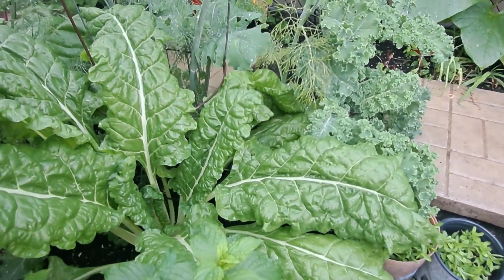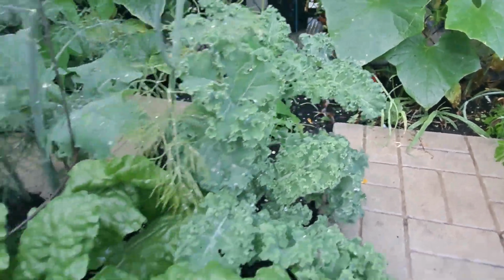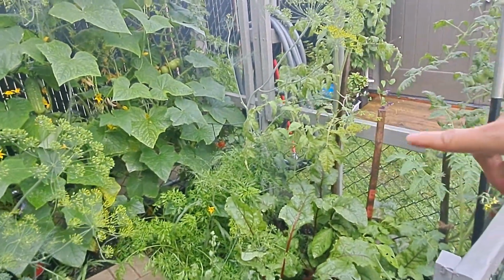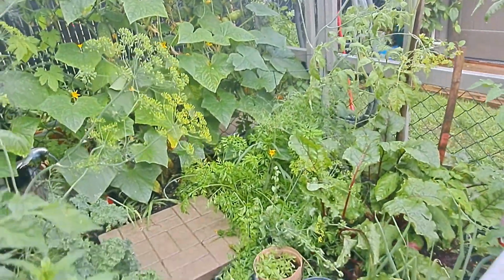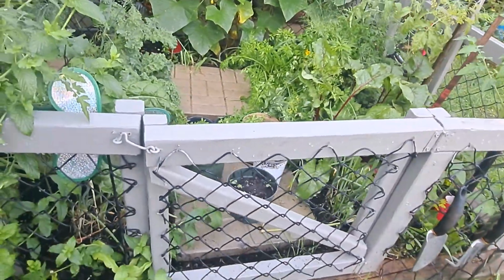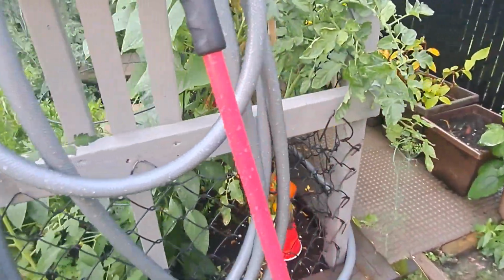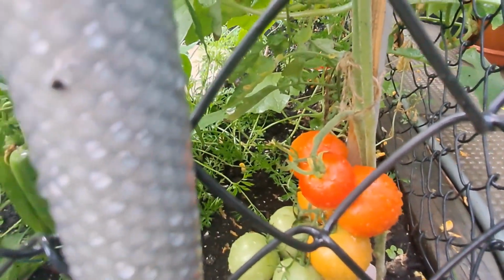My Swiss chard is huge, and that's the kale. Here's the dill. And some beets, carrots, tomatoes. Here we have the little gate in here so that at least it would help to deter some pests. Look at that. I have some tomatoes that need to be harvested.